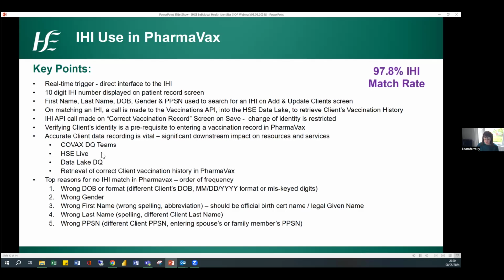The key downstream systems to PharmaVax would be the COVAX data quality team, HSC Live, which is our comms portal with the public who make queries, the data lake, data quality department, and critically then the retrieval of the correct client vaccination history for PharmaVax. So critically dependent on having the correct data inputted.